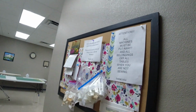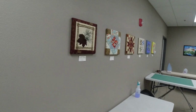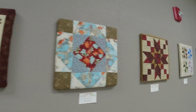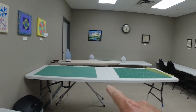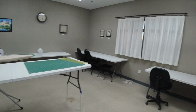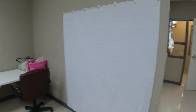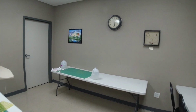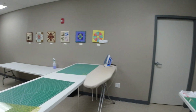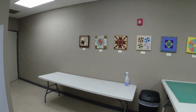All right. So, looks like some quilting going on. I assume those are quilting or just sewing tables. I have no idea. Guess you lay out your patterns there. All right. So you sewers and quilters, maybe that's the same thing. That'll keep you busy a little while.